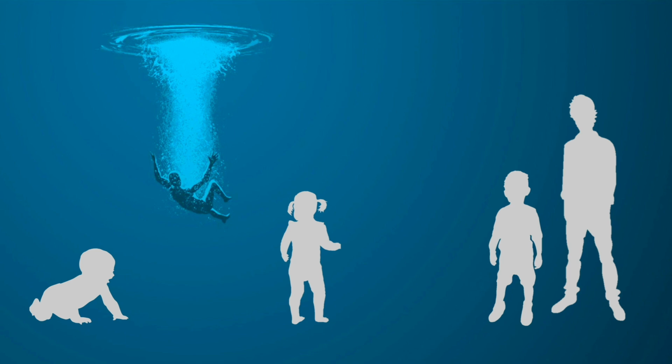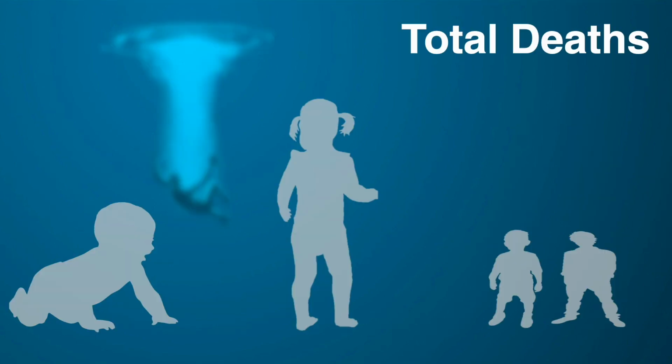So kind of parsing out those age groups, I like to talk about this real quick. On the left, we have our infants. In the middle, we have toddlers. And on the right, we have our teenage and 20s. So in terms of total deaths, toddlers often lead the way. And that kind of makes sense.